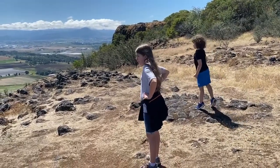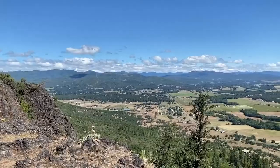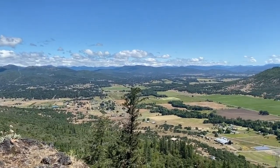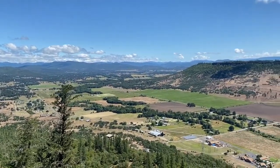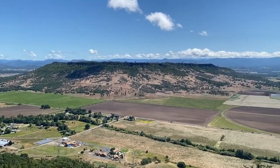Gosh, we're high up. Those cars look beautiful. Like cars. I'm not gonna die. I might die if I stand there, but I'm not. Please be careful.